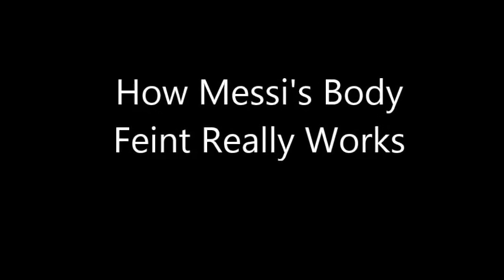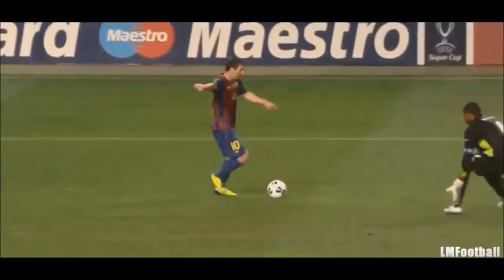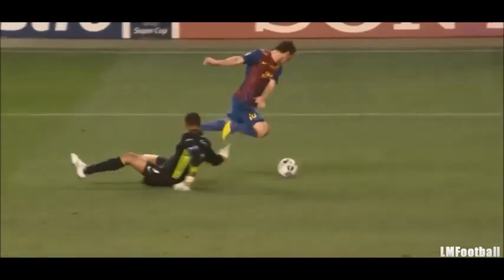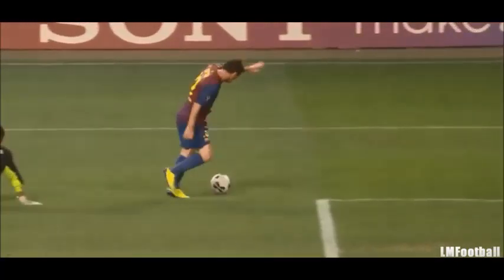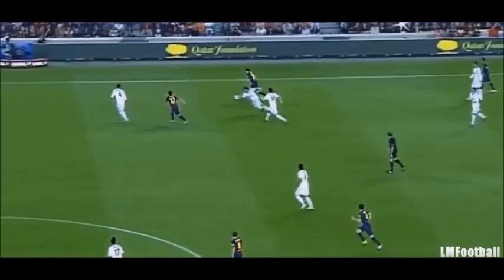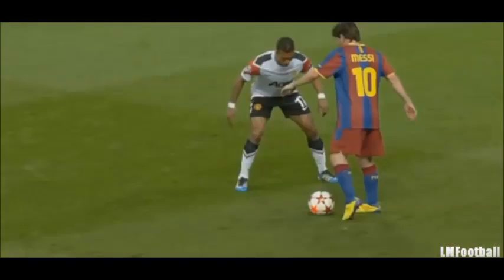So to understand how Messi's body feint works, we don't need a more detailed analysis of how he dips his shoulder, or sets this foot there, his explosive movement away from the defender. What we need is a better understanding of how all skills work, and that will let us understand how Messi exploits that to maybe the best extent we've ever seen.